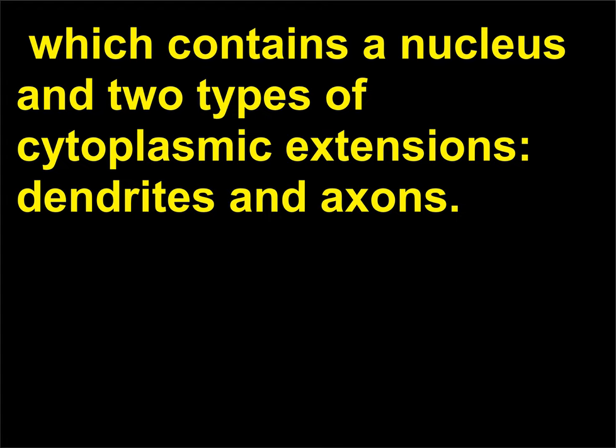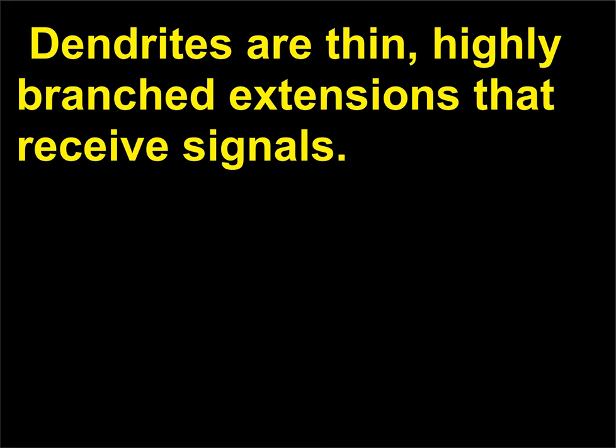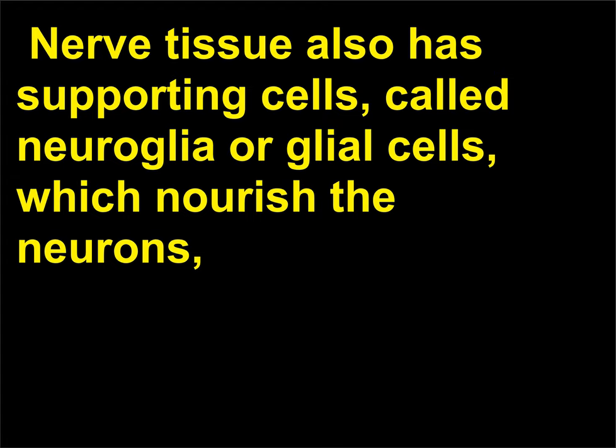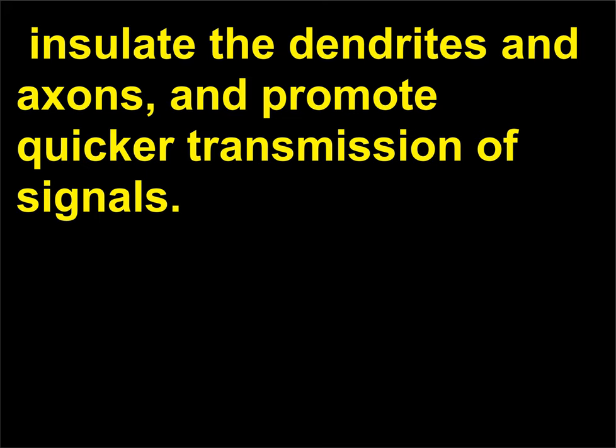Dendrites are thin, highly branched extensions that receive signals. Axons are tubular extensions that transmit nerve impulses away from the cell body, often to another neuron. Nerve tissue also has supporting cells, called neuroglia or glial cells, which nourish the neurons, insulate the dendrites and axons, and promote quicker transmission of signals.